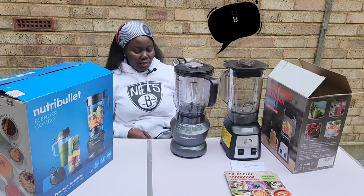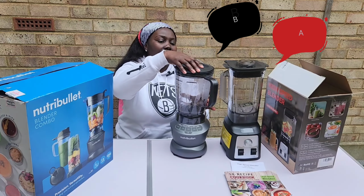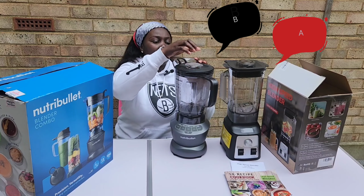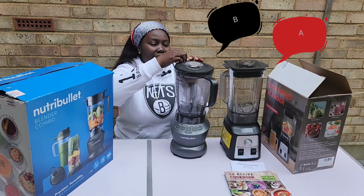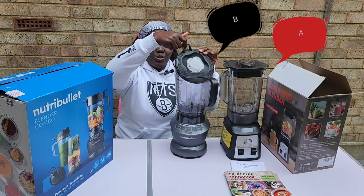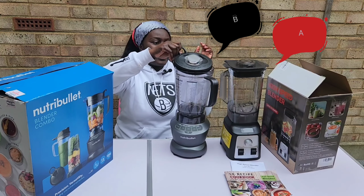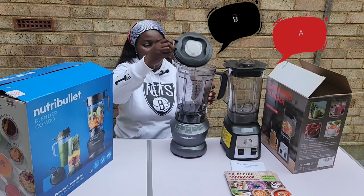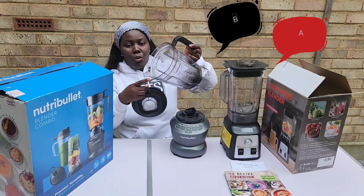Okay, so we got the base, we got the beaker, we got the lid, the same as that. We got the lid top, same as that. One thing I love about the lid is it has a very nice handle here. So you just hold it and pull it off the blender. Very nice. It also has a spout. Can you see that? There's a spout here to pour.